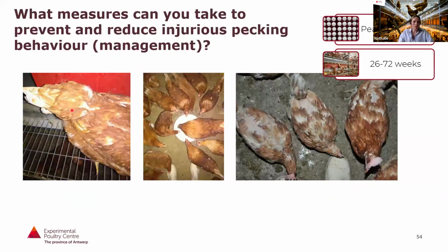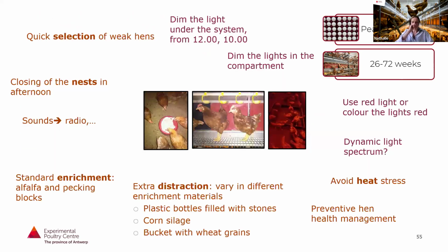So in the left picture, you see typically the tail base, the typical area. You see here that most of the brown cover feathers have been removed. They have been pecked. Here you see good hens, but you see here some white zones. You might take some hens and check if you see other damages. This, of course, is very obvious, but this is not what you want to wait for. So it's very important that you do these early checks.